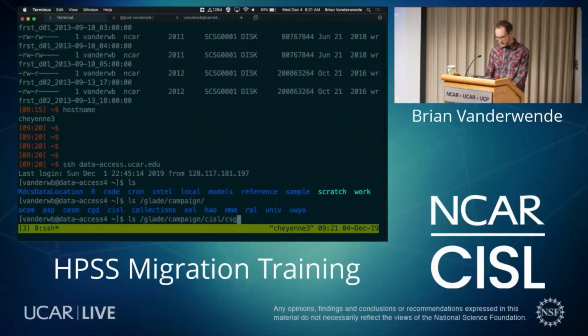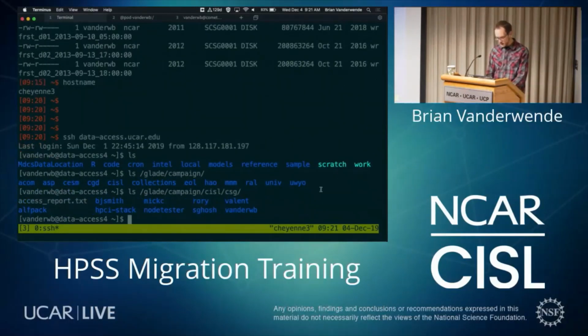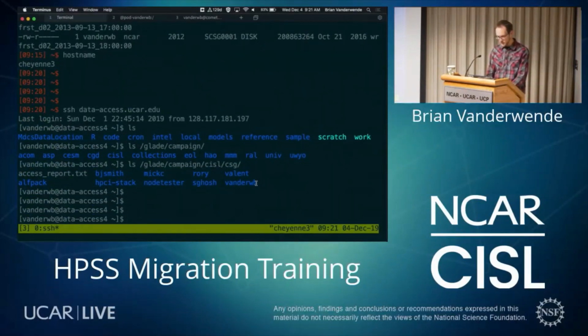in CISL, I'm in the CSG group, and here I can see my personal directory on there. Now the thing about campaign storage is we've really moved the decision making in terms of the structure of these lab spaces to the labs. So your space may look different than this one, but that's a way to look at it and get an idea of the overall structure of campaign storage very easily. When we launched campaign storage, it was only Globus accessible, but while Globus is a great transfer mechanism, it's not the best at navigating through a file system. So now it's accessible by the terminal as well.